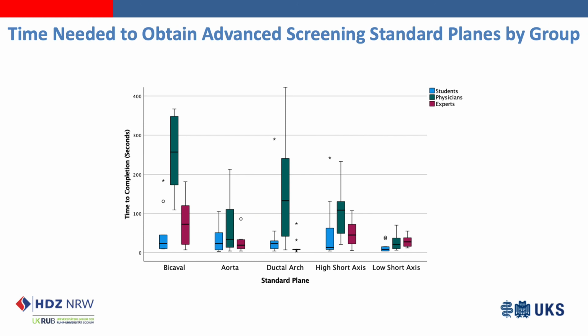Here we have the same box plot diagram as before, but for the sagittal and oblique standard planes. What we can observe in this box plot is, if you take into account that the scale of the y-axis goes up to 400 seconds, that the participants needed, at least partially, a lot longer to obtain these sagittal and oblique standard planes. Based on this, we could hypothesize that maybe the sagittal and oblique standard planes are more difficult to obtain than the transverse standard planes.